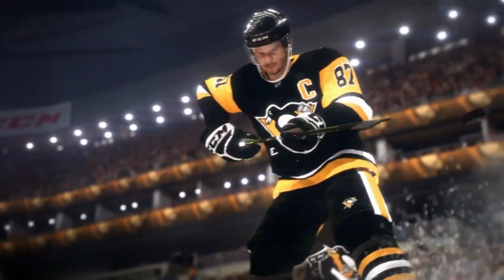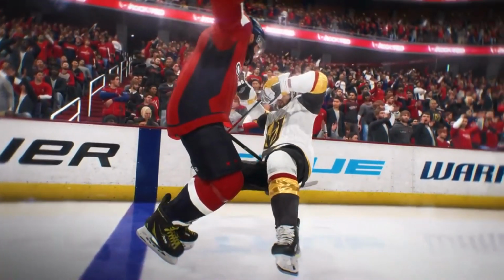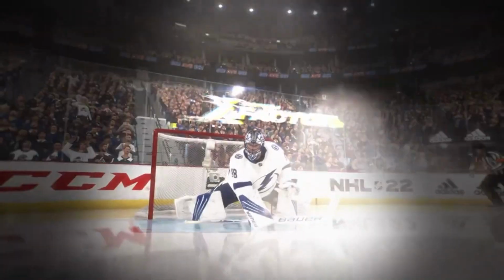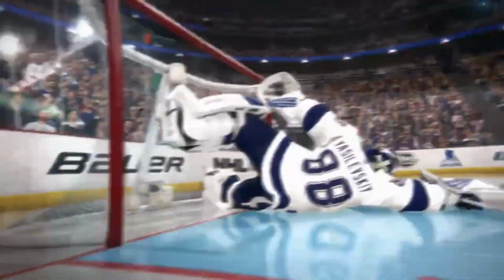Y'all either gotta fix the passing and buff up the passing, or you gotta make the stick interceptions less. You gotta nerf that, because I don't understand why I can't... I have the puck in my defensive zone. I pass the puck to my open guy who's in the neutral zone. No reason why my pass should get picked off. I do understand what they're doing with the passing. I think they gotta just buff it a bit.